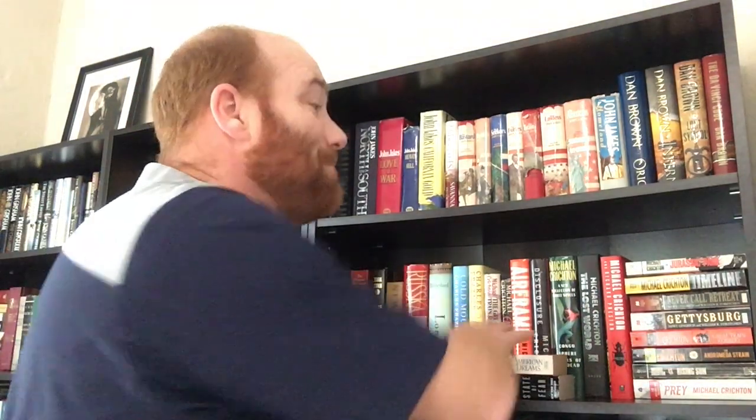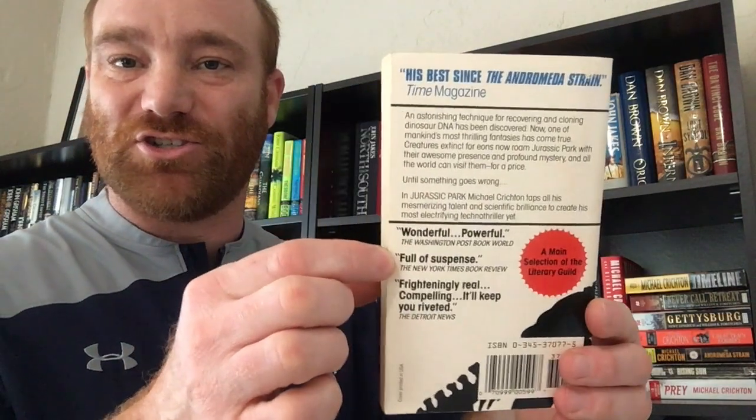I was excited, and I don't know if it petered out or what happened, but I haven't seen it yet. So back to Michael Crichton, we've got the ever famous Jurassic Park, a wonderful, wonderful story. He goes into just such detail.